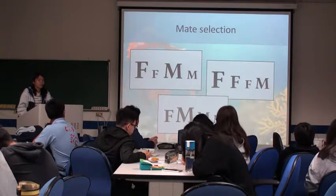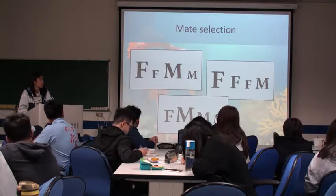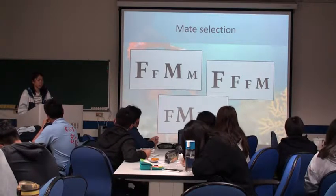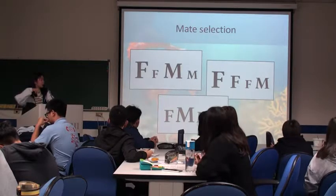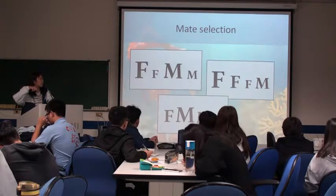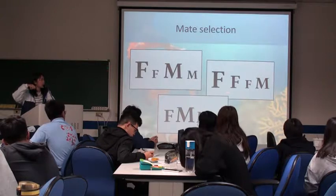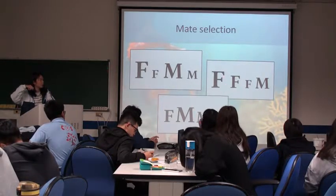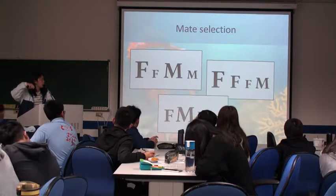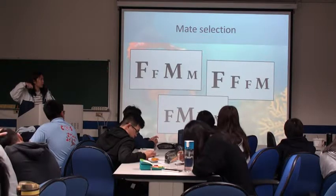And in the mate selection part, we prepared 3 boxes to raise the seahorses. Each box will have 4 seahorses with different size and sex ratio. For example, in the first box, we will have a large and a small female, and a large and a small male. The second will have a large, a medium, and a small female with a medium male. And the third will have a medium female with a large, a medium, and a small male.